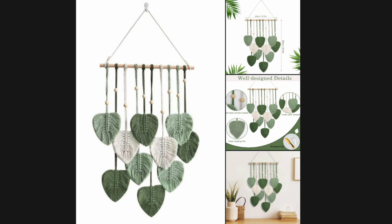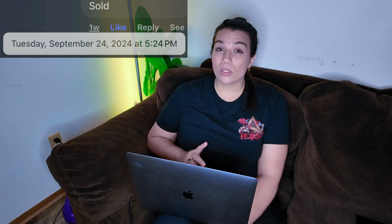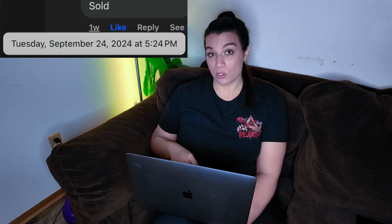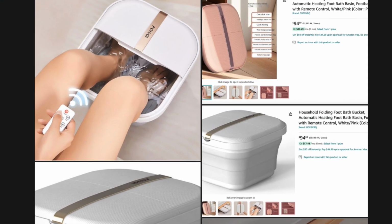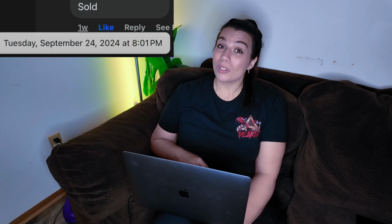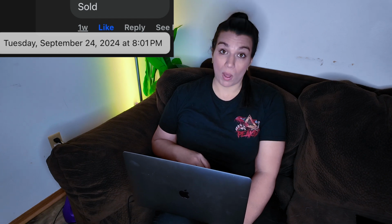Next item is that really cute leaves macrame wall hanging. It went live at 3:30 for $8, and it sold at 5:24. So that means that it took a little under 2 hours to sell. Next was this white and rose gold collapsible foot bath. It went live for $12 at 4 o'clock, and it sold at 8:01. So that means this took 4 hours and 1 minute to sell.